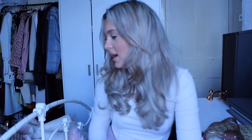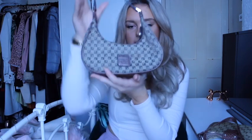Right, so the next two things I'm going to show you are not actually vintage designer thrifted, they're just charity shop thrifted. So I think I got these around September time, so I think I did a lot of other designer shopping, not so much vintage, so I think I was trying to save my money, and I just started going into a lot of charity shops, just my local ones, and I ended up finding this adorable little bag.